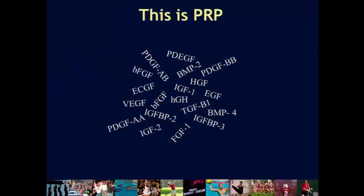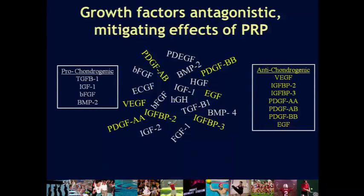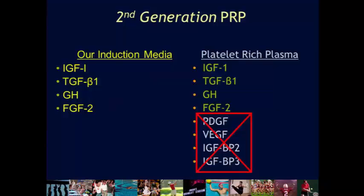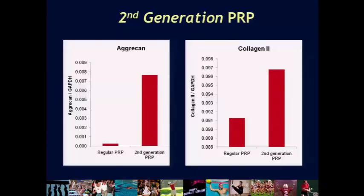And that's because of this big gamish, and one of the reasons that we're going to talk about in a few minutes why it doesn't work so well. But bottom line is it has a lot of things that work, a lot of things that don't work. We've got to start getting rid of the bad things, and so antibody exclusion of those types of growth factors, and then we have the same recipe, and then our results tend to get better when we use these cells.